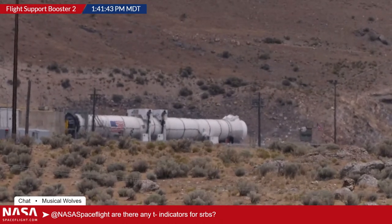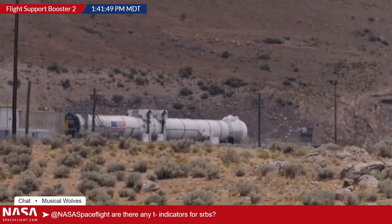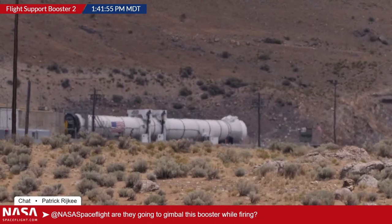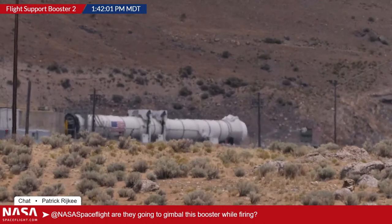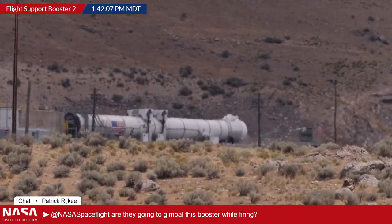So here's a good question from Patrick, who's asking, are they going to gimbal the nozzle of the booster during today's test? I think yes, they will be. The fun thing about the solid rocket boosters is when you see the shuttle roll program, and you'll see the roll program with SLS as well, when that roll takes place, it's not just the RS-25s that are gimbaling with their TVCs. Sorry, clock is ticking.